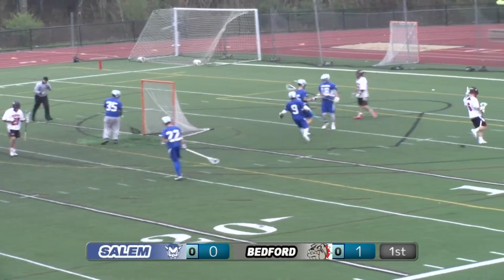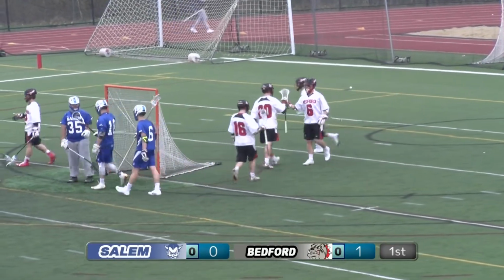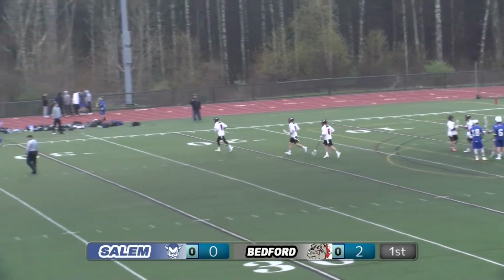That's a good goal. So you had the long pole, Tyler Pratt, overplaying Toscano's left hand, and Toscano said, you know what, I'm going to go to my right and score on you anyway. So that's Toscano's second on the day. Bedford takes a 2-0 lead at 6:57 in the first quarter.